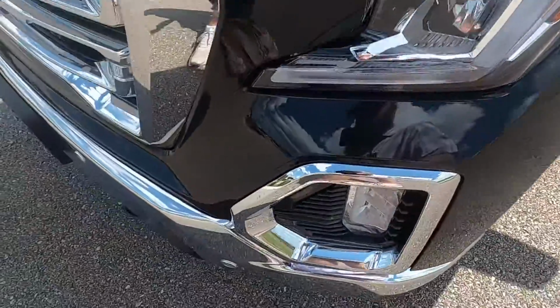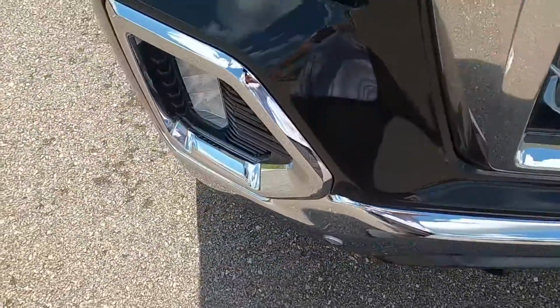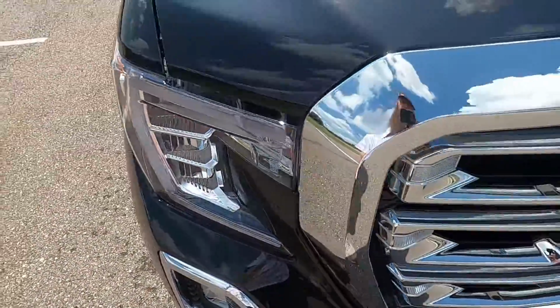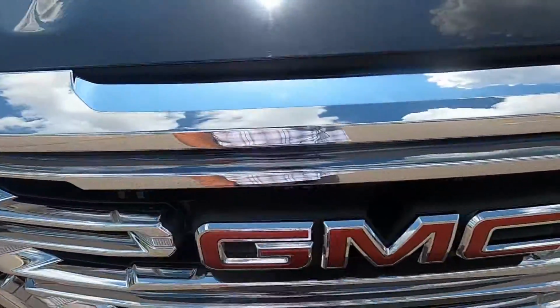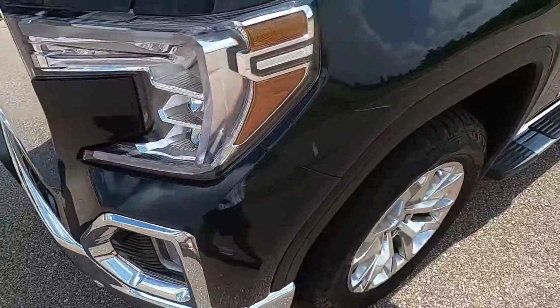As you can see, there's no rock chips across the front. All the chrome looks great. No scratches, scuffs, no rock chips whatsoever. No discoloration on the chrome. Everything looks as it would brand new.